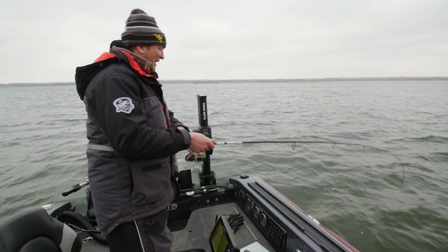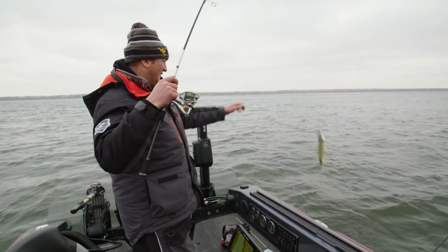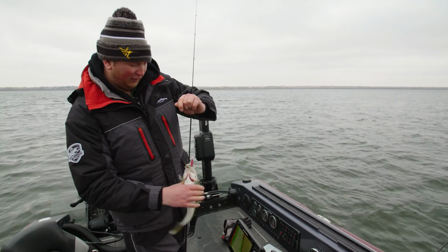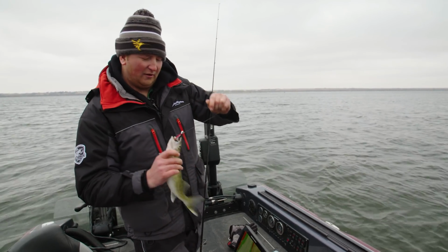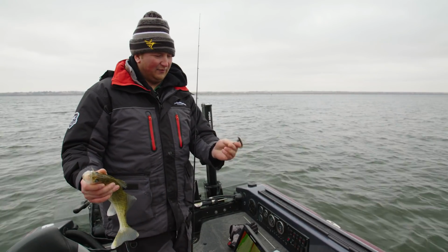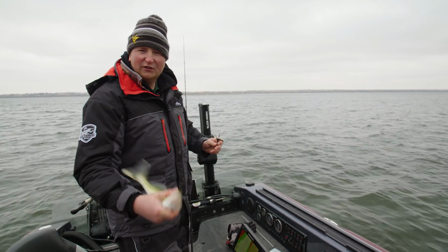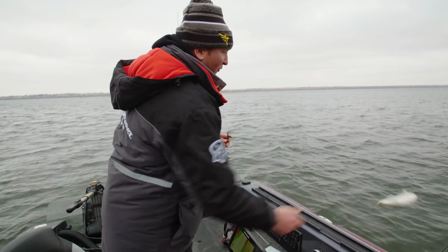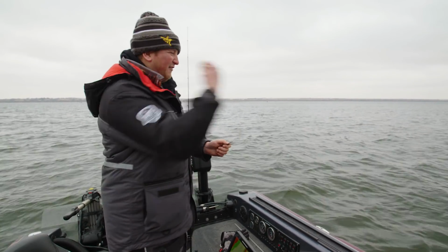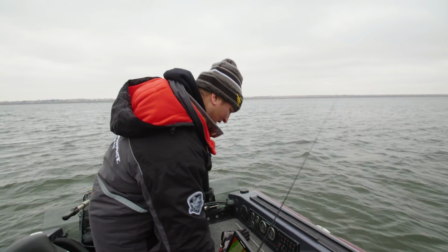Feels like a little guy. There we go. I've kind of been switching back and forth between one of these new VMC bucktail jigs with just a fat head, and then I've also been using a jig and plastic. Been putting fish in the boat. Dealing with a cold front right now. We had a north wind that's kind of blowing, high of about 35 degrees, so we'll take what we can get on a day like this.